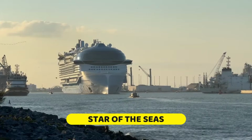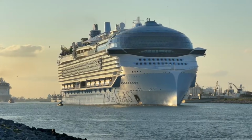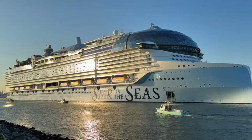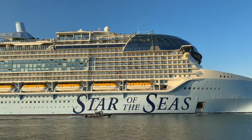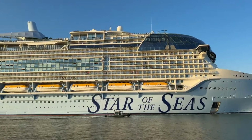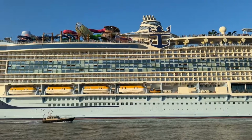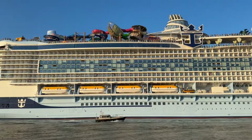First up is Star of the Seas, Royal Caribbean Cruise Line's Icon Class, the second Icon Class ship. It's LNG powered, water park loaded, and one of the world's largest cruise ships sailing right now. She can hold 5,600 guests, built in 2025, and its itinerary currently is 7-night Eastern and Western Caribbean plus Coco Cay cruises. An absolute mega ship.